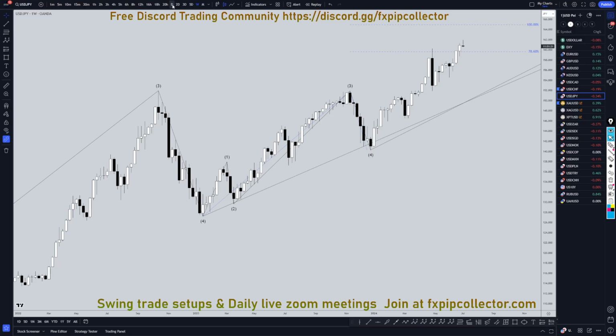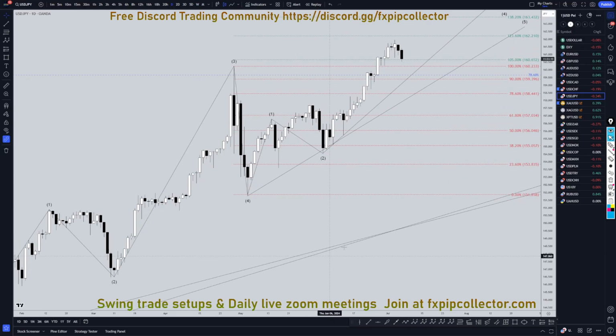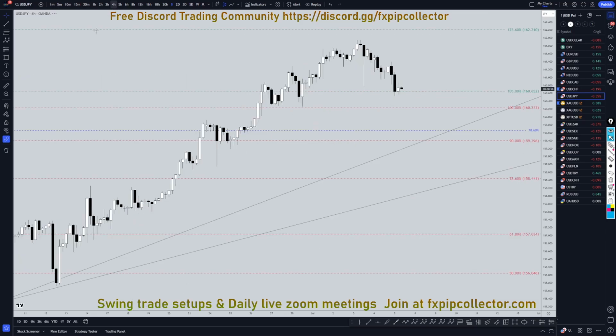So going down to the daily time frame, it definitely made a move down over the last couple of days, but still, for me, there's no reason to think it's going down in any significant way. No Fibonacci bounce, no break of structure, no reason to think that this is a big move to the downside. And just like I've been saying for months and months, buying the dip has been an amazing strategy on the yen pairs so far and will most likely continue to be.